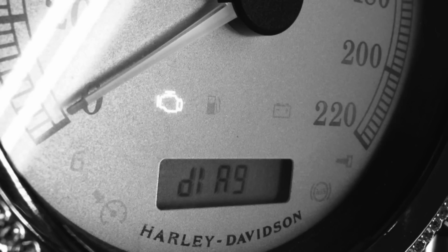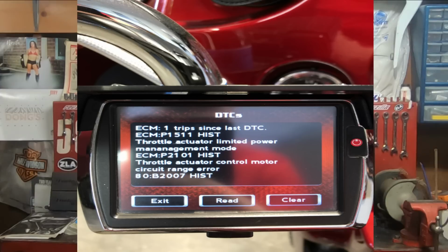You can read and clear some codes through the display on your Harley motorcycle. Even if you have a tuner, you can read some codes and maybe even read a little bit of live data, but that's not very accurate, and that's really all you can do with a tuner.